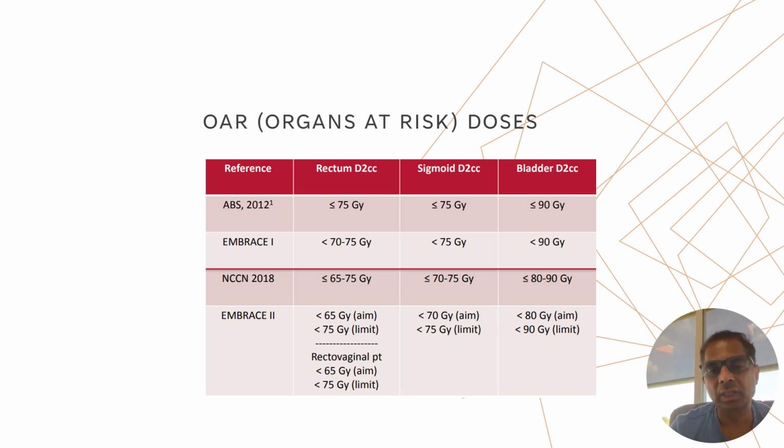Similarly, the organ at risk doses have also changed significantly, from the ABS 2012 guideline of keeping rectum to less than 75, sigmoid to less than 75, bladder to less than 90 for 2 cc dose. Now in EMBRACE II, based on some of the available outcome data, the aim was to keep 2 cc less than 65 gray for rectum, 2 cc less than 70 gray for sigmoid, and 2 cc less than 80 gray for bladder. Besides that, for vaginal toxicity, the rectovaginal point was defined to keep below 65 gray, and the ICRU bladder point was defined to keep below 75 gray.